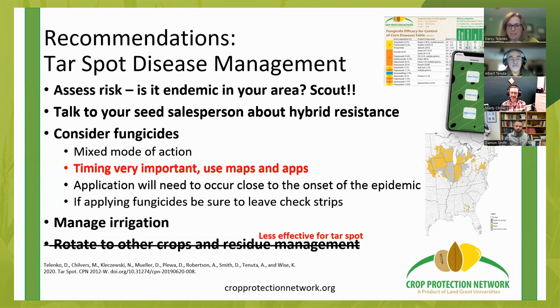And that's where a resource like the Crop Protection Network can help too, because there's all kinds of great information there, not only on efficacy, which we've talked about, but on management of the common diseases of corn, soybean, and wheat in North America. So there are great strategies there to help us minimize this risk down the road as well.